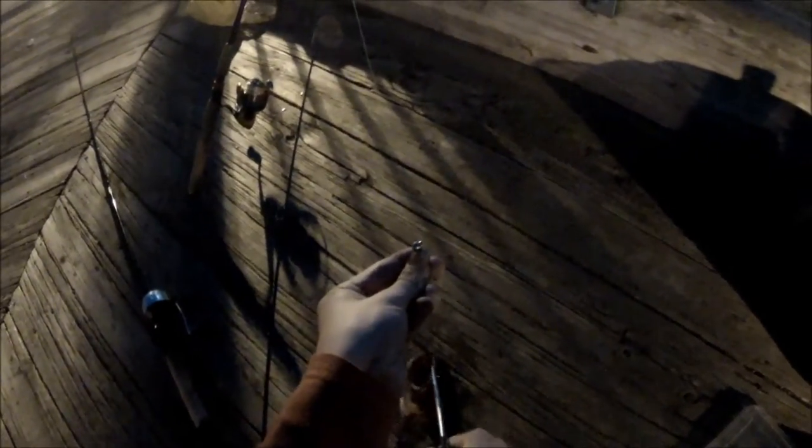Here we go. We've got another fish at last. Wow, that's pretty hooked. Don't choke him. Nah, I'm just getting the hook out. This one's probably about the same size as the other ones. This is a bullhead. This is called a bullhead.